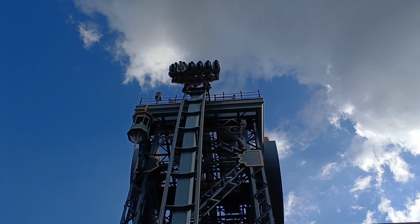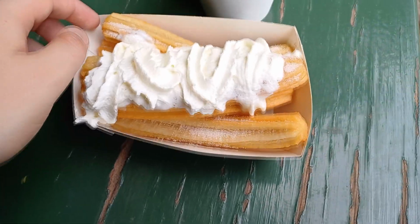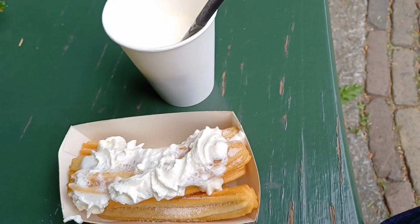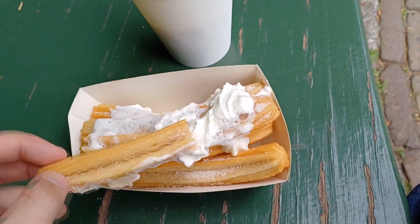Honestly, it's actually got better weather because it's cloudy. Might rain, but it doesn't really matter. I mean, we're getting away from the heat for just a little bit of time. Oh, yo. I got whipped cream because I just felt like more of that. It's still warm as well.